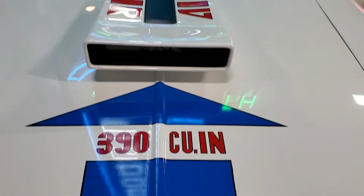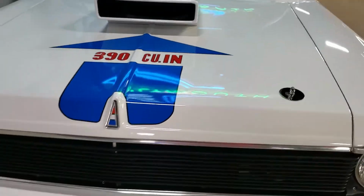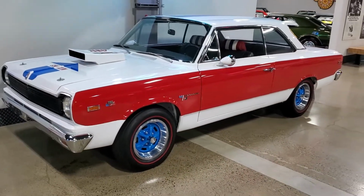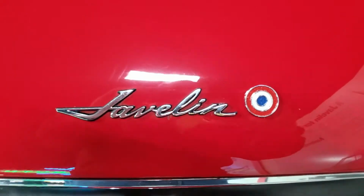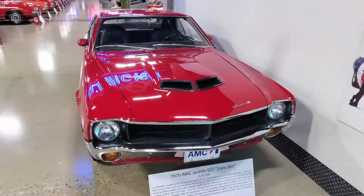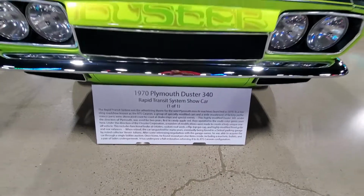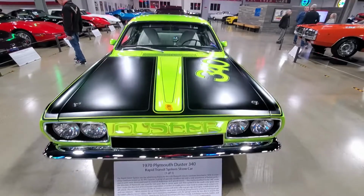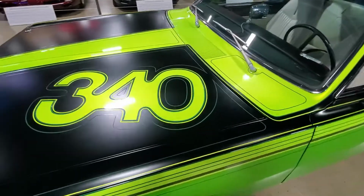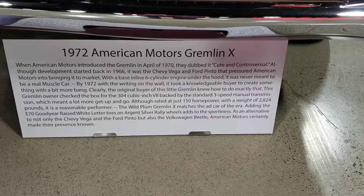Oh yeah, we got a few AMC cars. I just love the graphics on this one. Oh yeah, the SST Trans Am Javelin. Red, white, and blue paint job. Oh yeah, and then the Rapid Transit System show car. This is a Plymouth, so this is a Mopar at this point. Those were some pretty outrageous cars, both in their graphics and in their drivetrain.